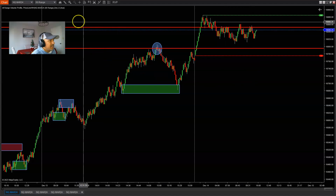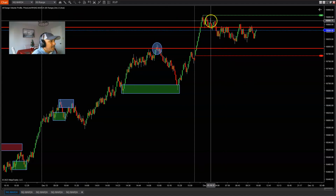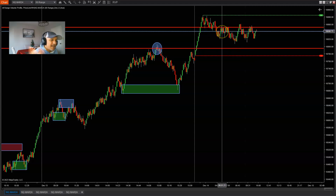So my 60 range chart, if it was pulling back to this, say, for instance, or example, this demand area right here, when it comes back there, I want to look to see where I can take it if it rejects that area back up to.